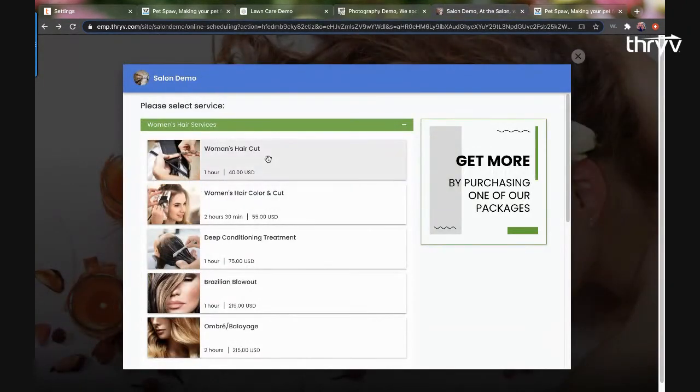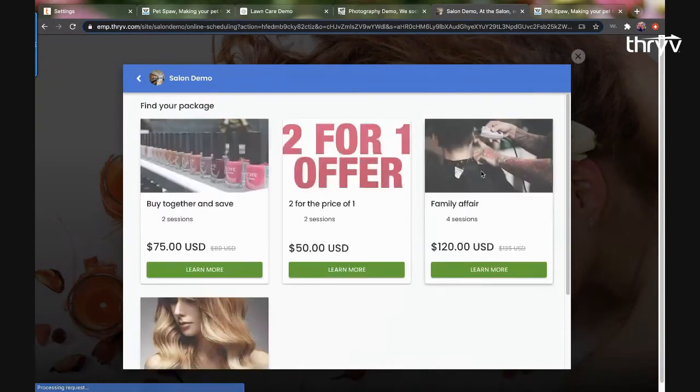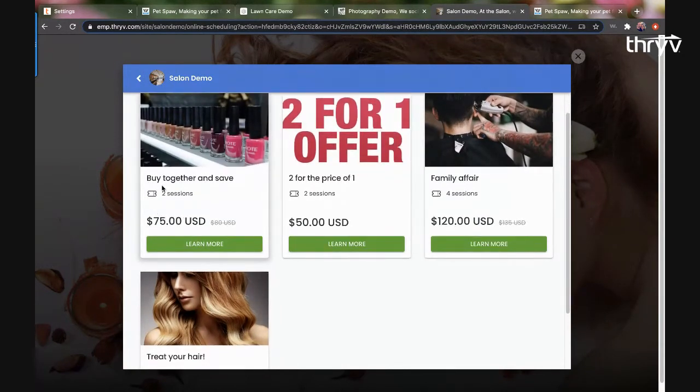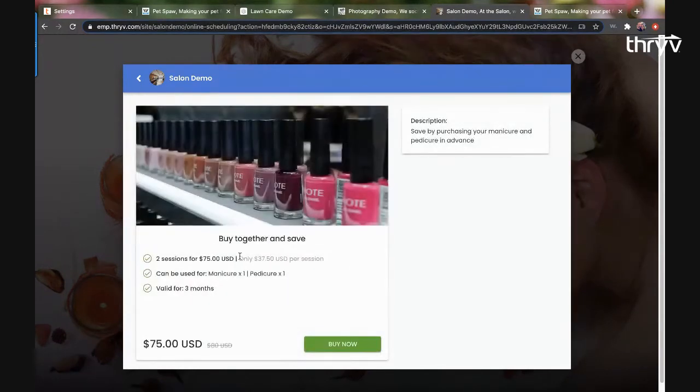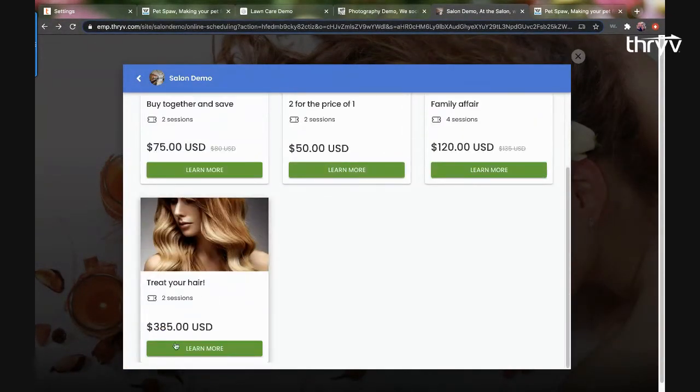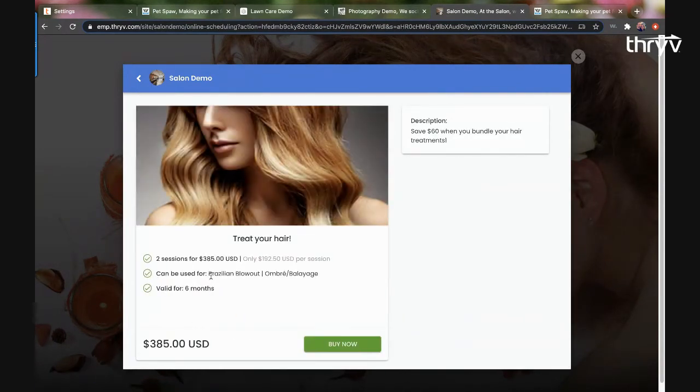So I mentioned hair salons earlier. You've got your different hair salon services, and you've got your packages that are promoted off to the side. Once you click on that, you get to see their package offerings. So, buy together and save. And once you click that, it tells you you get a manicure and a pedicure. And then when you do treat your hair sessions, it's one of the more expensive packages, but say it's a Brazilian blowout and an ombre balayage. Sorry if I'm murdering that. I'm not good with hair terms.